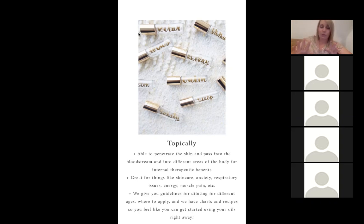Or if you have a headache, we might say, is it a tension headache? Is it a headache from hormones? Is it a headache from allergies? And based on that, we'll say, oh, these would be the better oils to use, because we want to get to the root issue so that we can help your body heal itself rather than mask the issue.